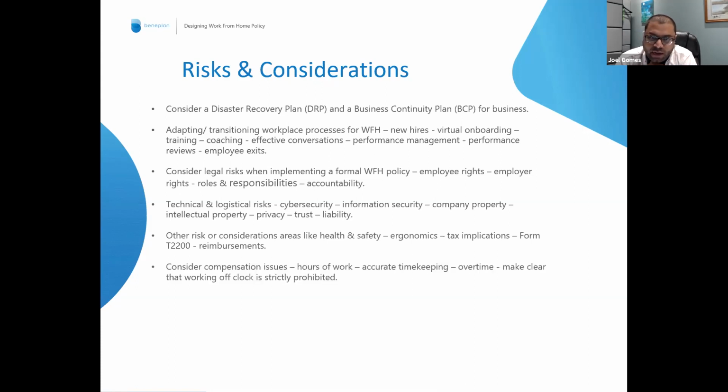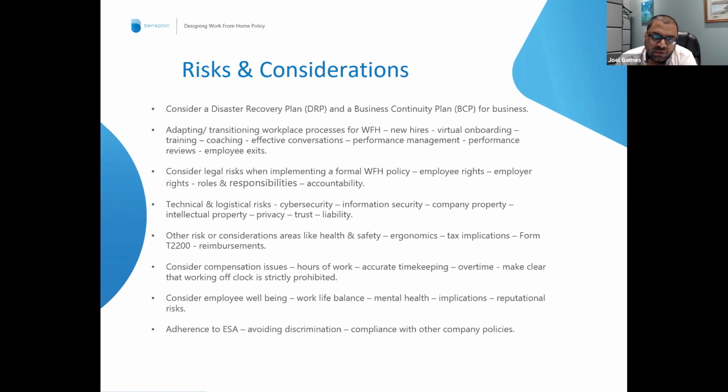Accurate timekeeping, hours of work, making clear that working off the clock is strictly prohibited. General well-being, work-life balance, mental health. We've talked about all of these things, but this sort of gives you sort of a one-page bullet point of what you need to consider in terms of risk. Adherence to ESA, avoiding discrimination. We've talked about that in a couple of different contexts, and compliance with other company policies.